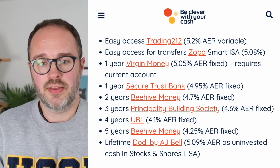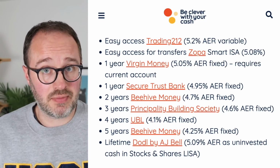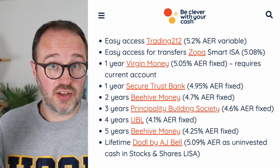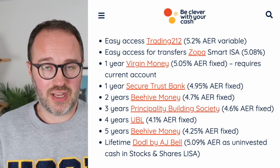And the last one to talk about, I did allude to it earlier on, is a new lifetime ISA. This is for cash, but it's not a cash lifetime ISA. It is a stocks and shares lifetime ISA. But the money you put in there, as long as you don't invest it, or in fact you can choose to invest some of it and keep some of it in cash if you want, the money that isn't invested, you can choose to have that earning interest as well.